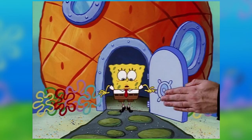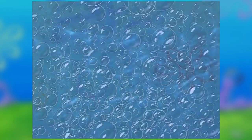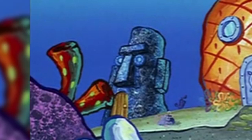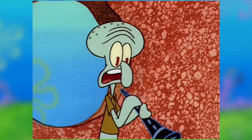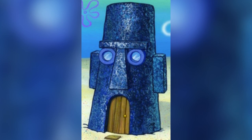Squidward's house has been seen as early as the SpongeBob theme song. When the camera goes underwater and shows SpongeBob's pineapple, Squidward's house is shown on the left side of the screen. Ever since this shot right here, Squidward's house design is consistent on the outside. The inside is inconsistent at times. The exterior of Squidward's house is a blue moai with a Polynesian architectural style.